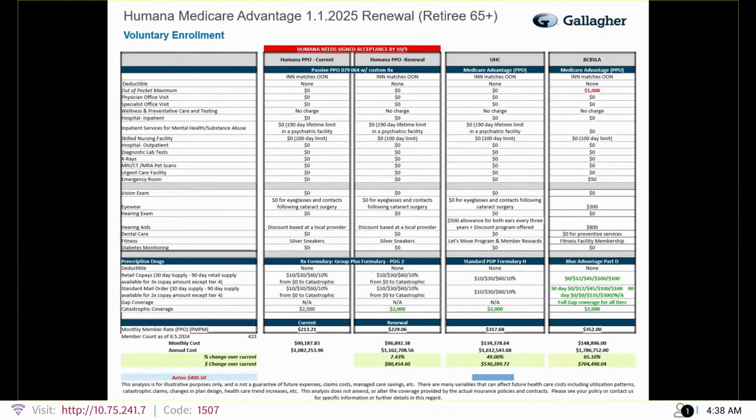Just as a note, I know we haven't talked about United Healthcare, but we did secure a market bid from them as well, with benefits as close as possible to what you currently have with Humana. Their rate is coming in at $317.68, and this is for your voluntary population. Go to the next slide.